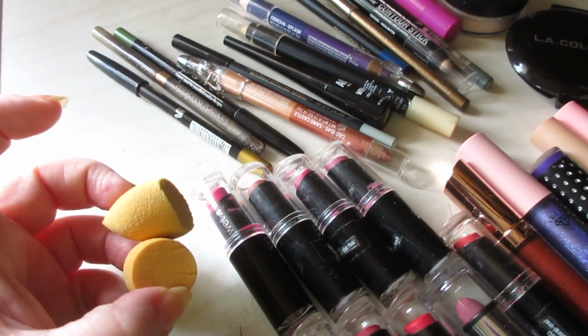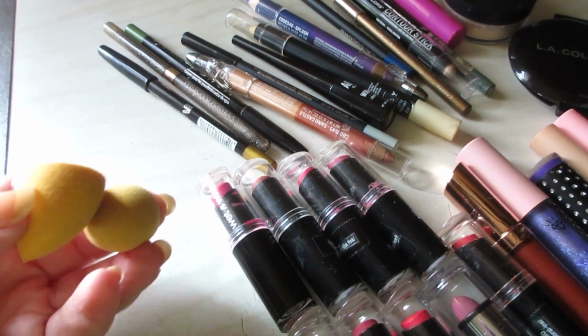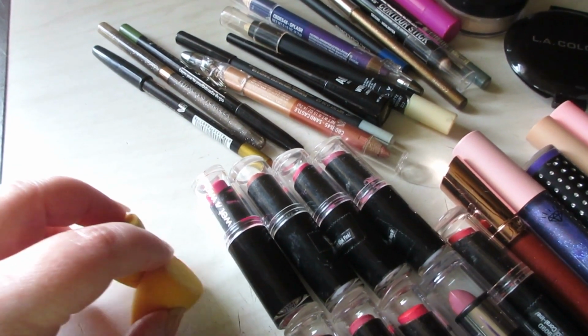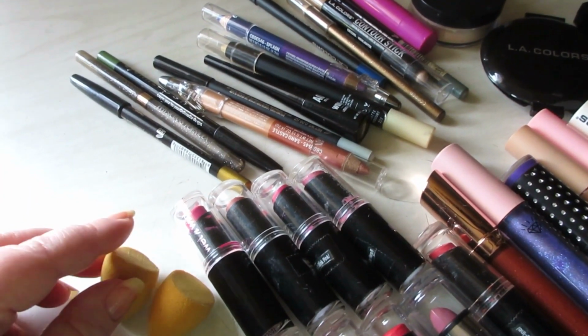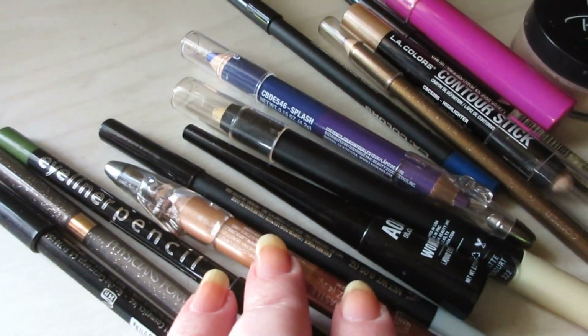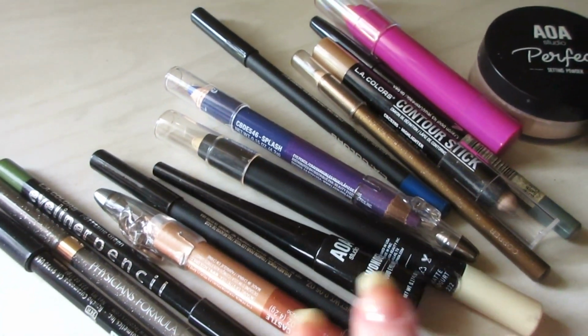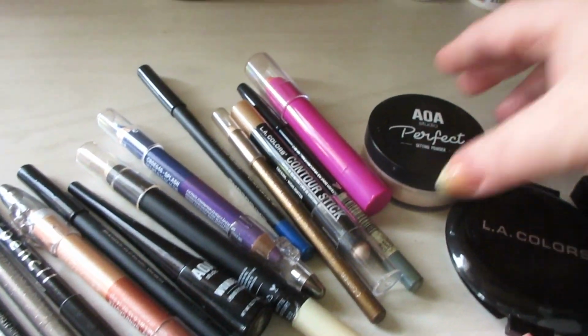I have a couple sponges that I never use, and they're the mini ones. They're super cute, but I did get a set or two recently that has some minis in it, so I'm going to declutter these. A bunch of eyeliners, liquid pencil and eyeshadow pencils as well in here.